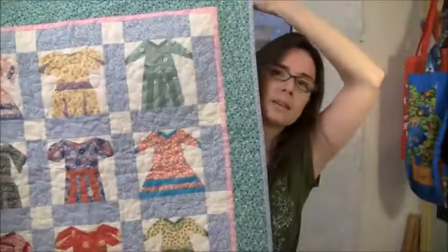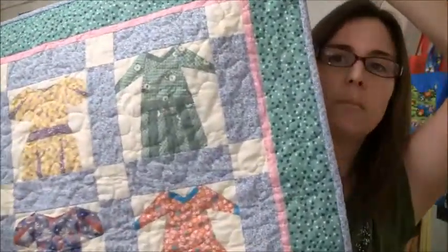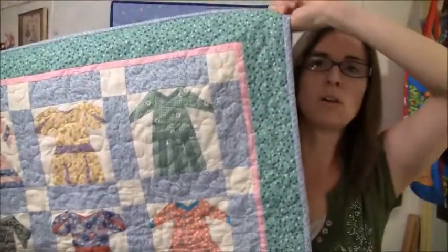I also got All Dolled Up quilted, so you can see this, and I quilted this quite differently from Ready to Play. Ready to Play was all Stitch in the Ditch, and this is completely free motion meander.